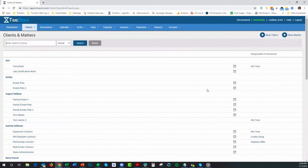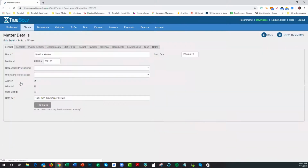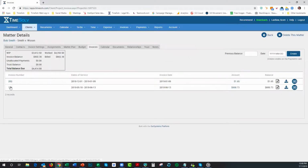and you're looking in a specific matter, and hopefully I'm picking one that's correct, and I'm in a particular matter here, I can look at the invoices for the matter, and this will show you a list of the invoices that have been sent for this matter. It'll show you the amount, it'll show you the balance right here within the matter. You can click on this dollar icon and it's going to take you directly to the payment screen. So if you are somebody who's just in the habit of going through the client and matter area to view information, this is an area where you can click to record a payment.